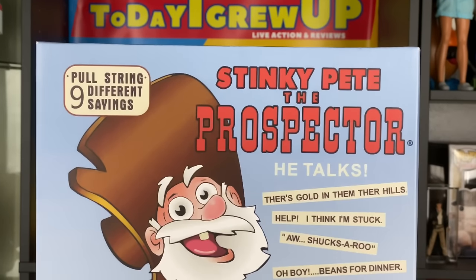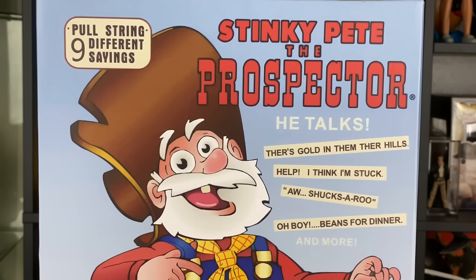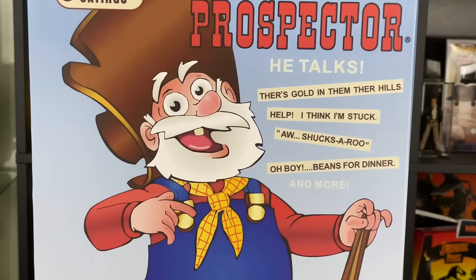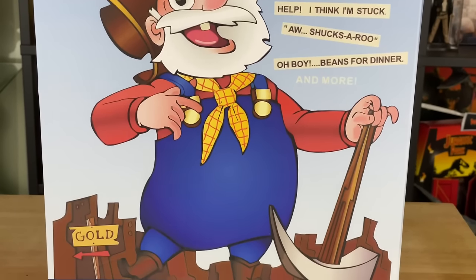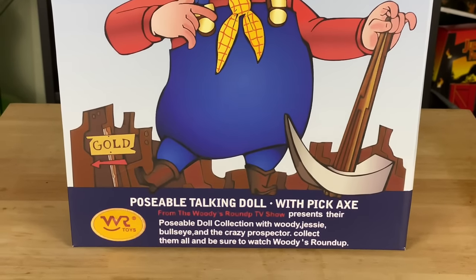On the back, it says 9 different pull string sayings. Stinky Pete the Prospector, he talks. There's gold in them hills, or I think it's there's gold in them there hills or something. Help, I think I'm stuck. Aw, shucks-a-roo, oh boy, beans for dinner, and more. So that's really nice. There's a sign that says gold pointing to the left.